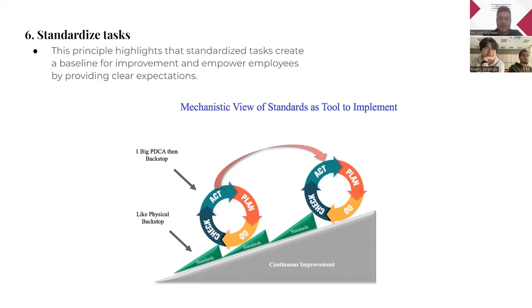Let's look at the sixth principle, standardized tasks. Toyota's production system is well known for this principle. An example of this can be seen in how workers follow specific predefined steps for each task on the assembly line. By standardizing tasks, Toyota ensures that work is performed consistently and efficiently, regardless of which employee is performing the task. This helps to reduce errors, improve productivity, and make it easier to identify areas for improvement.